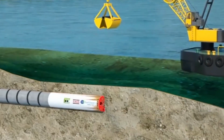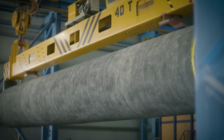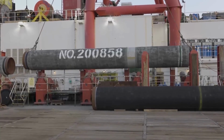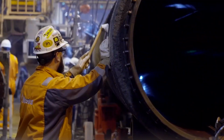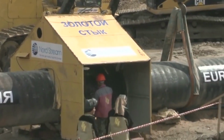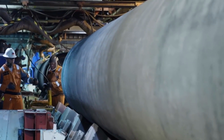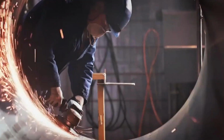At a cost of approximately $11 billion, Nord Stream 2 is not just a financial investment, but a symbol of Russia's influence over Europe's energy supply. The pipeline has been a lightning rod for geopolitical tensions, with fears that it could give Russia too much control over Europe's energy needs. Critics argue that this increased dependency on Russian gas could be used as a geopolitical lever, a concern that has delayed the project and led to significant pushback from countries both within and outside the European Union. As this project nears completion, the world watches closely, knowing that the decisions made here will ripple across Europe and beyond.